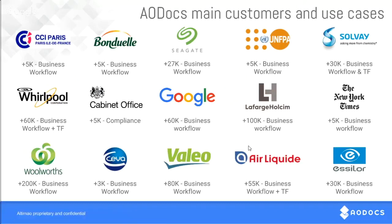Air Liquide, for example, is the largest gas industrial supplier, and we provide them the business workflow and the team folder part. You can see Woolworths, the largest retailer in Australia, using AODocs, or Whirlpool, one of the largest manufacturers in Europe and US, Cabinet Office as part of the UK government. So they use AODocs to control and make their documents safe. UNFPA as part of the United Nations, so even no-profit organizations work with AODocs, New York Times, and last but not least, you see Google. So Google is our customer. They are using AODocs to manage the workflow in the legal department and also to manage their documents in the data centers.